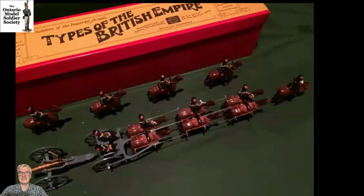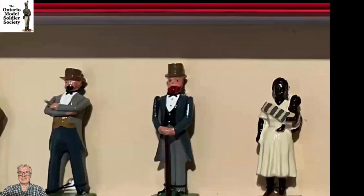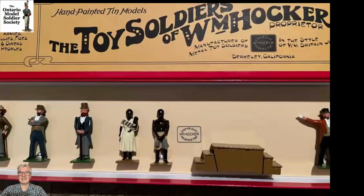Hawker, William Hawker. Generic boxes, really unusual figures. He's getting out of the business now. He's at the stage where he's only selling off existing inventory. He's finishing up with the last custom orders and not taking any more orders, apparently. Beautiful stuff, though. I love the Hawker stuff. I picked up this one, which is controversial, the slave auction, it's called.